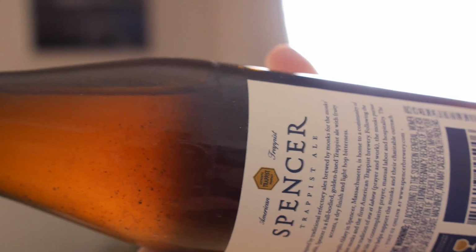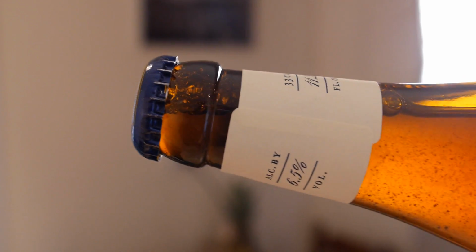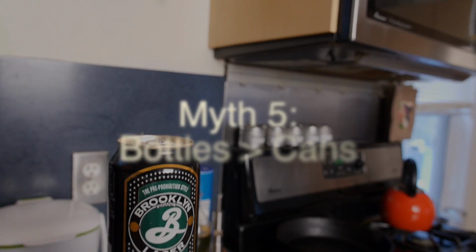Finally, storing the beer upright means the beer doesn't come in contact with the cap or the cork, and this is important because if the beer is in contact with the cap or cork, it can impart flavors from the glues on the cap or from the cork and affect the flavor of your beer.